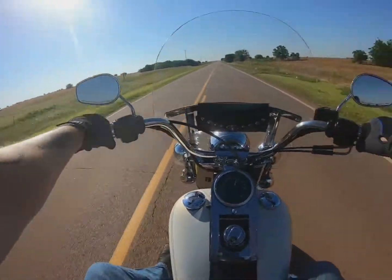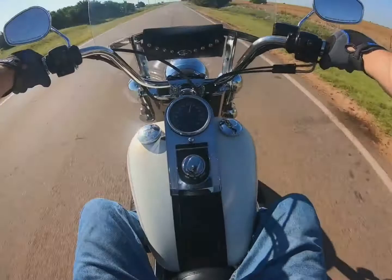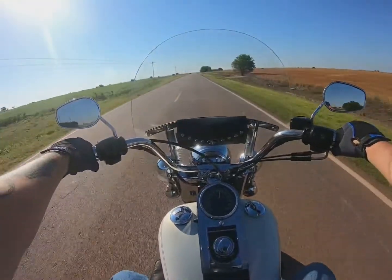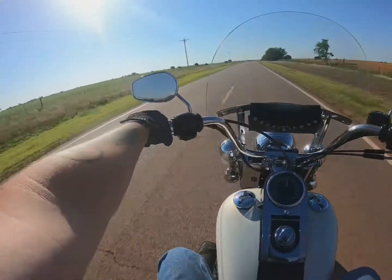Now we're just gonna kick back. I kind of wish this thing had highway bars because I'd be up on them right now. Oh well. But we're just gonna kick back and relax, cruise on over to the swap meet, and see if we can't find any parts for the project bike. Why not?